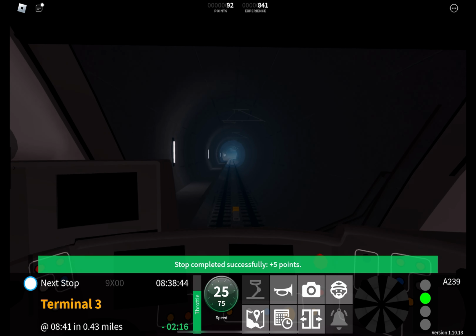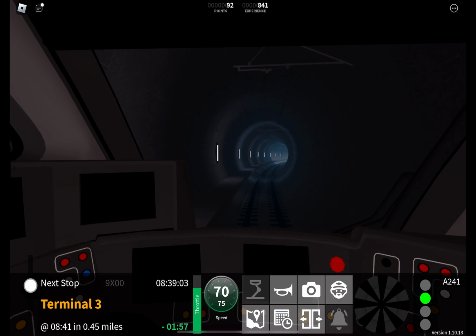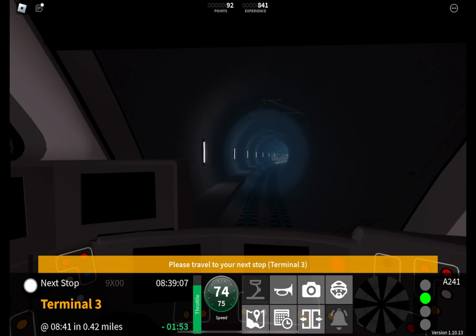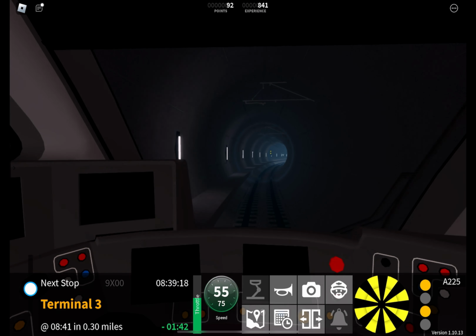Welcome on board this airlink service to Airport Terminal 2. The next station will be Airport Terminal 3. We will shortly be arriving at Airport Terminal 3. Please mind the gap between the train and the platform.